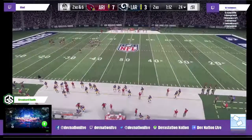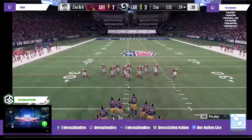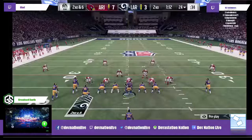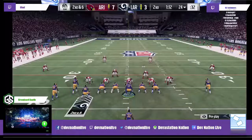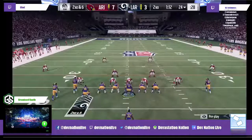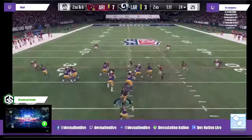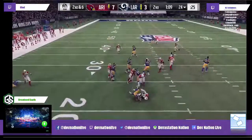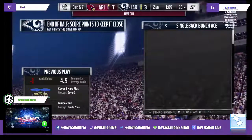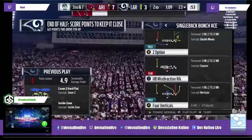It's now 2nd and 6. Shane on his 24-yard line. Let's see if Shane could string along some plays together. Shane in the single back ace bunch formation right now. Bunch ace, excuse me. And he is going to do an inside zone run, which gets blown up immediately for -1 yards. Really nice stop by Mike right there.